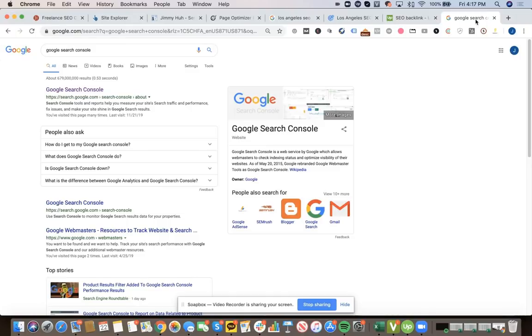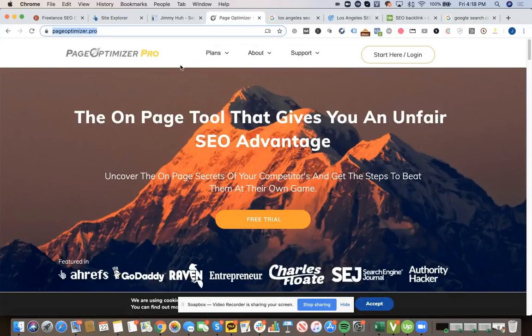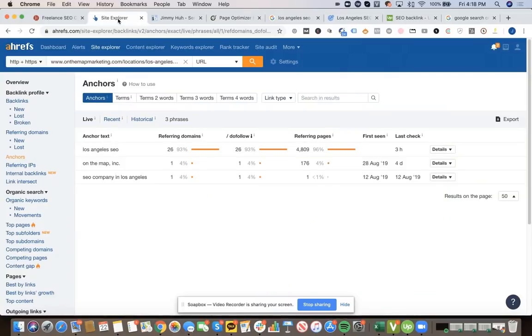And if you have the budget, running some pay-per-click campaigns with AdWords or Facebook to get some traffic onto your website and hopefully even get some sales is a really good way to show user signals to Google, but also to get some cash flow in your business, because at the end of the day, SEO is a capital intensive business. Getting backlinks costs money. A tool like Paid Optimizer Pro costs money. Ahrefs costs some money. Getting a website and getting that set up costs money.